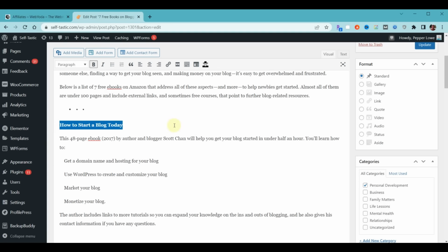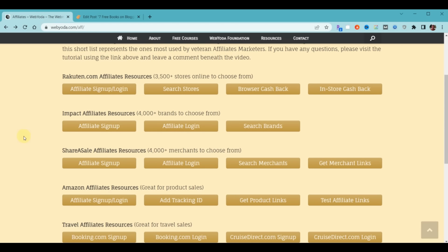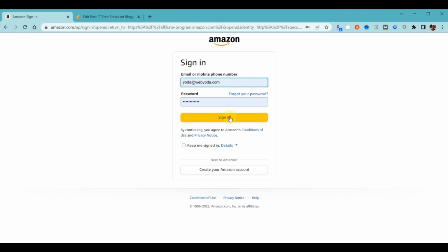And what we're going to do is use our Amazon affiliate to do that. So let's go back over to our affiliates page. And if we scroll down, we can get to the Amazons. And under the Amazon affiliate resources, the first button is sign up and log in. So if you choose that one, it comes up with the sign up method for joining the program. I want to sign in, so I'll go ahead and choose sign in.